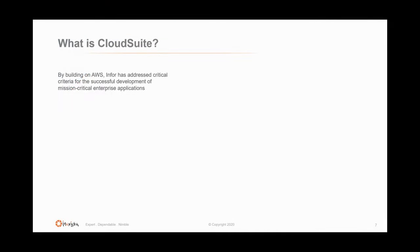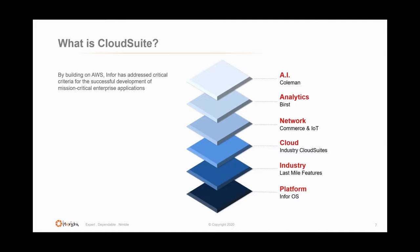There's been much focus on and discussion from Infor on the cloud for several years now, which I'm certain you've probably heard. And this is probably familiar to you as well. With Cloud Suite, there are several different components. I'll just run through these very quickly.